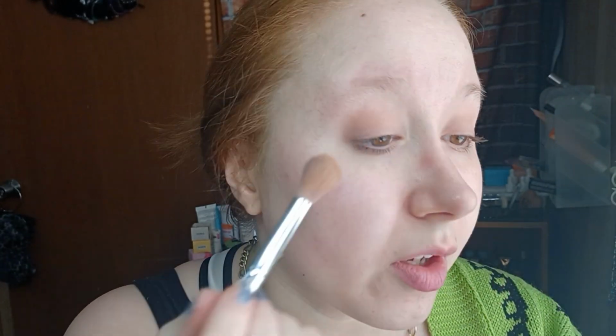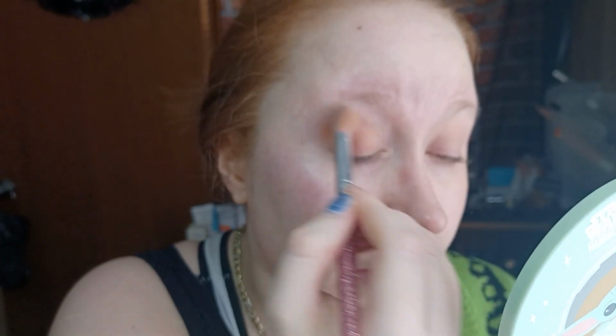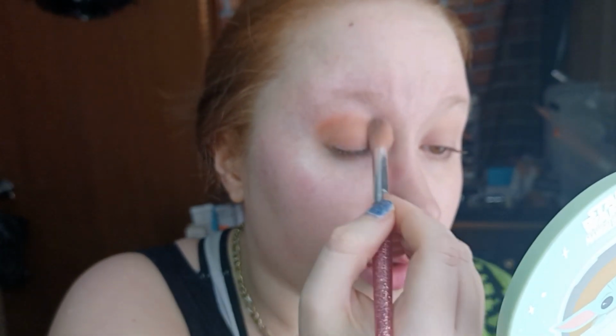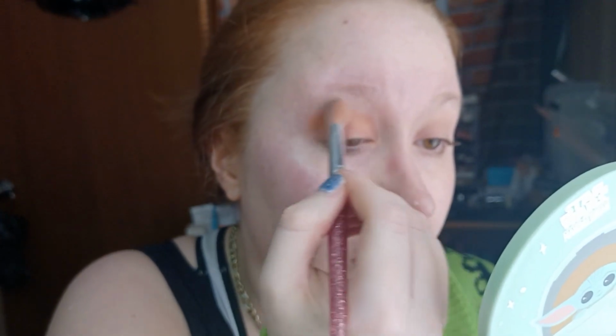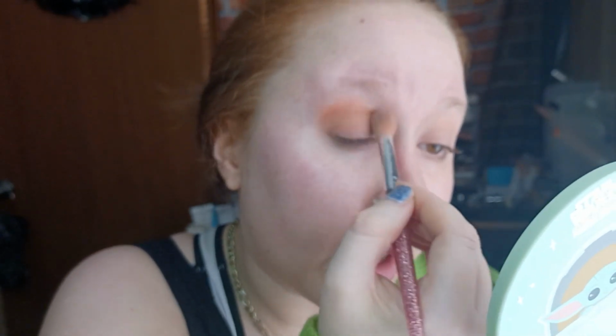Okay, I'm going to take this same brush and tap into that kind of medium brown shade, and that's going to be our main color. So I'm going to take that and put it all over the eye as well. They're doing pretty dang good, actually. Like, the first Temu makeup products I tried were also really good. But this is kind of surprising me.